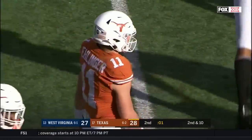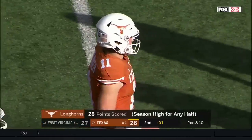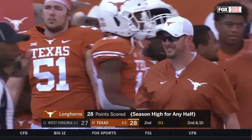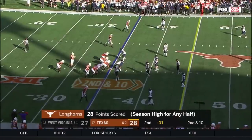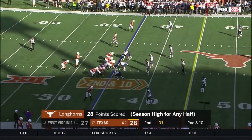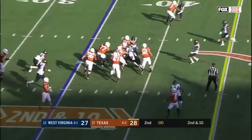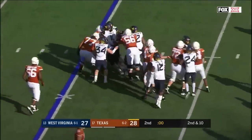Hallinger has had a great first half, 13 of 20, 189 yards passing. He's thrown 2 touchdowns, no interceptions. And he's also rushed for a touchdown. And he will hand it off to Young, and that will take us to the end of the first half.